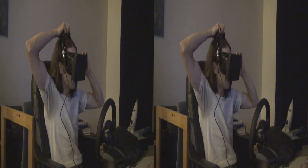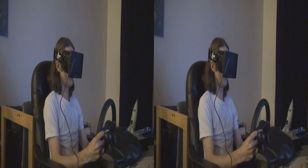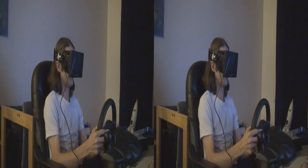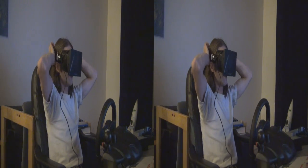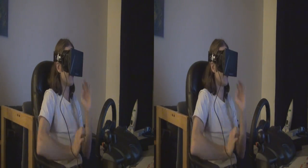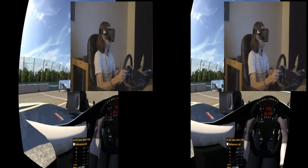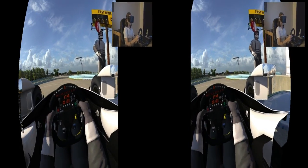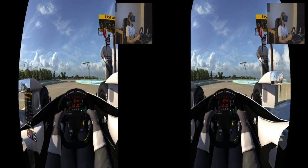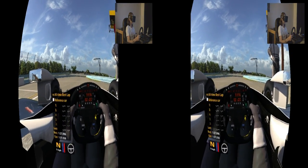Got my Rift all lined up here. Looks like I didn't experience any drift. I do have a button to... there you go. I hit the recenter button and barely noticed the difference. Adjust the strap here. Make myself comfortable. And I'm going to be driving this car around Watkins Glen International in the boot configuration. It's got that extra part that they close off for NASCAR. I'm using an Indy car right here.